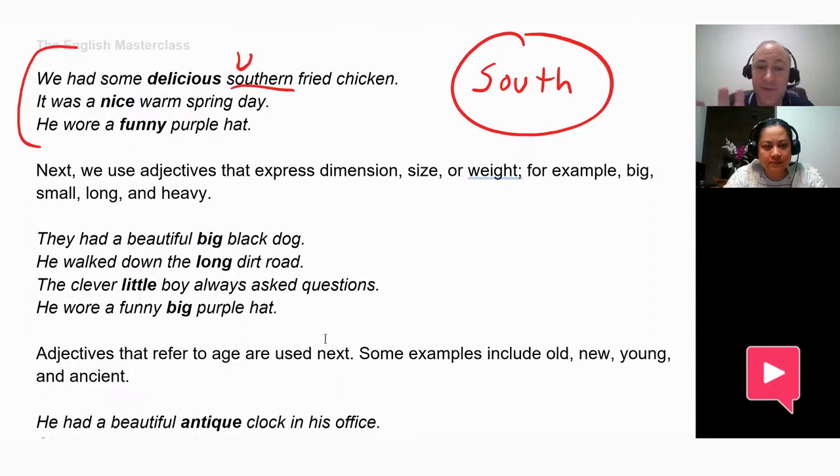Okay, next, after opinion, the next adjective that we would use in order would be adjectives that express dimension or size or weight. For example, big, small, long, heavy. So let's read these examples here, please.